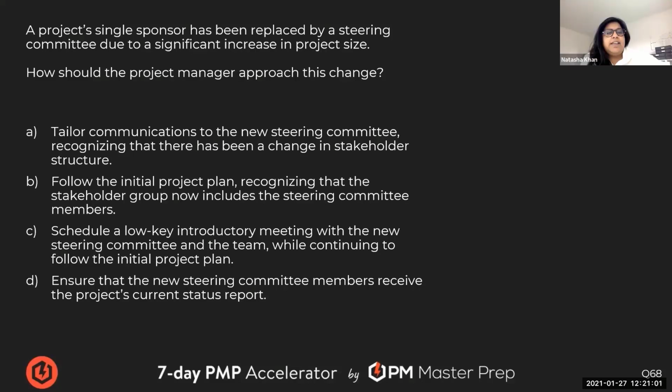Yep. Gone. C: schedule a low-key introductory meeting with the new steering committee and the team while continuing to follow the initial project plan. I don't like that one either. A low-key introductory meeting is like a kickoff meeting, right? And I don't like the part where it says continue following the initial project plan. The low-key introduction meeting is not an official term. It's just a relaxed, casual walkthrough of the team. Maybe that's something we do, to get you up to speed, but then we continue to communicate in this way. But you're right, it doesn't totally fit, especially the back end of it.